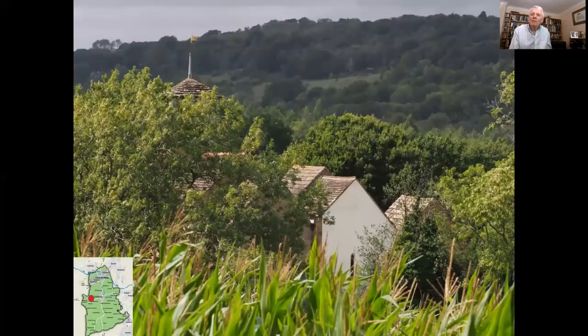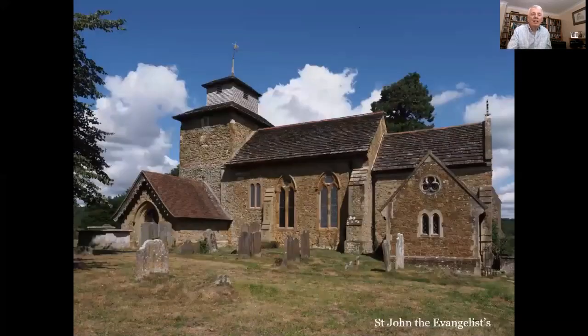As you drive along, if you look off to your left, you might get a view like this. And in the summer, over a cornfield that's growing in front of you, you can just see in amongst the trees this church. Tricky to find, down a little narrow lane, and it will take you to this, St. John the Evangelist. And this is the one Grade 1 listed building that I said I was going to cover.